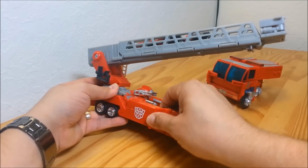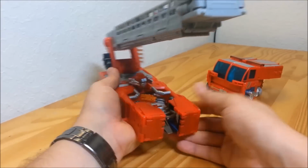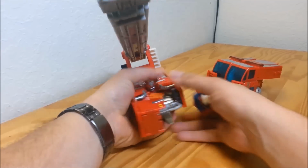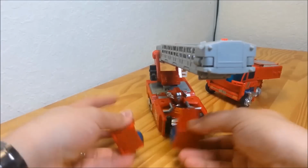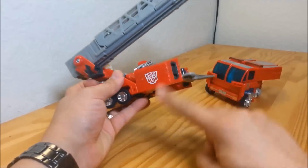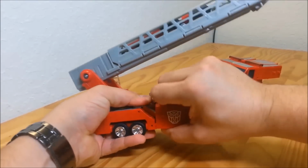So just to show you real quick what that would have looked like had we successfully removed the cab without popping any pieces off, it would have looked just like that. So we just take these pieces, pop these off, just like so. Set these off to the side. Take these pieces here with the Autobot symbols, and these are also going to pop out. Just pop these out straight forward.